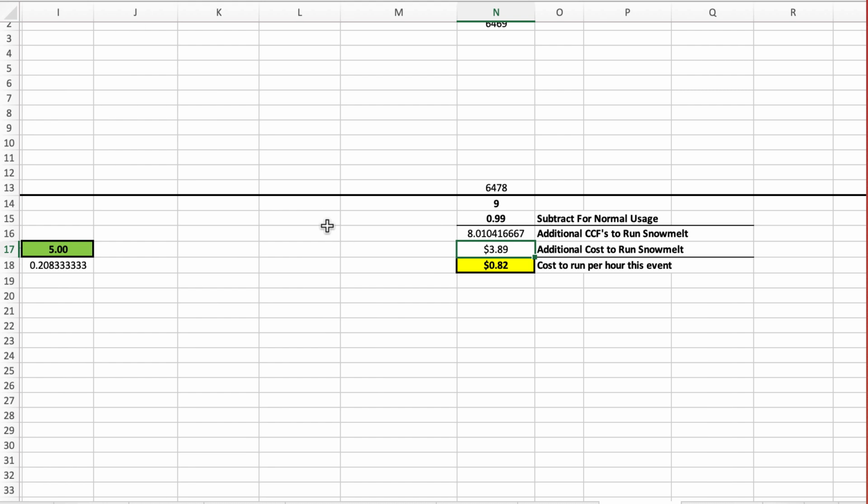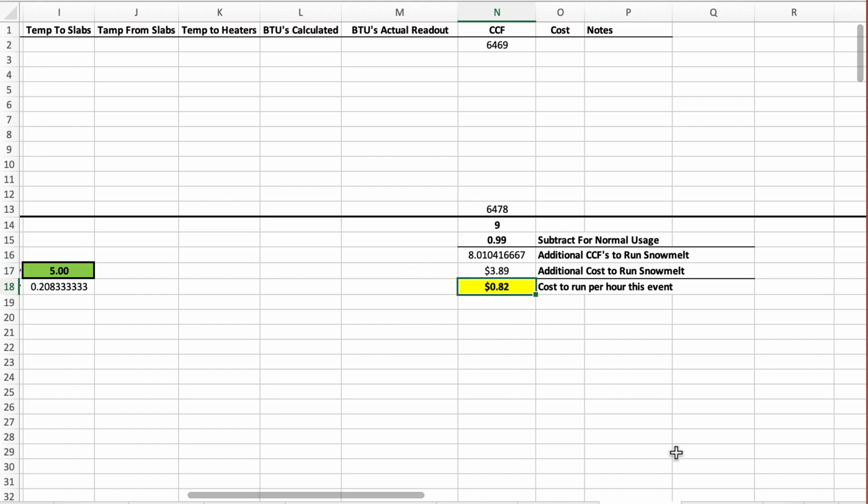So it's these little ones where you can argue, is it worth $4 to not shovel that little bit? I don't know. For me, it's much more than just the shoveling. It's where are you shoveling it to? I don't have a lot of room to put it. There are a lot of other factors there, but anyway, this one is a little on the higher side because it cost me 82 cents an hour because it only ran for 4 hours.